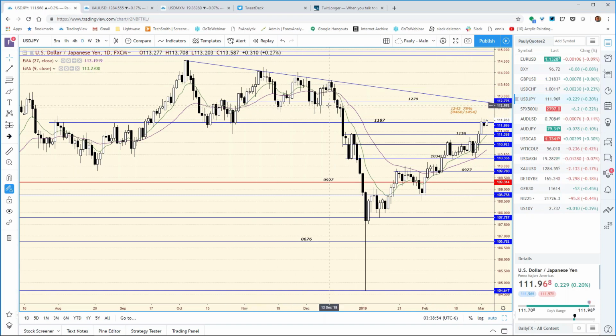1279 is a good level in here, but you can see right here some additional resistance coming at 1269. That's also in the confluence here with this downtrend line. So I think we're going to get a move into the 1260s. So we'll probably go even beyond that, take out 1250.